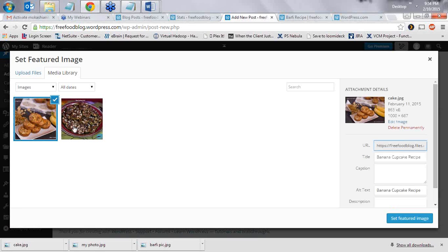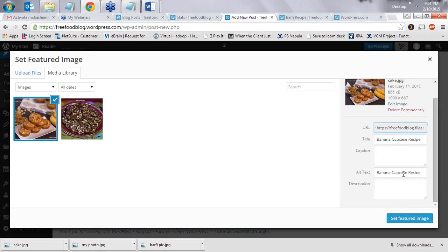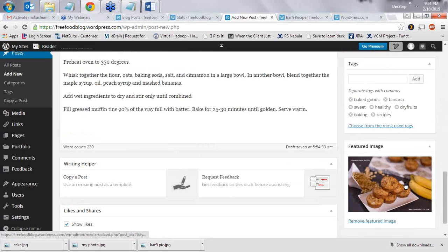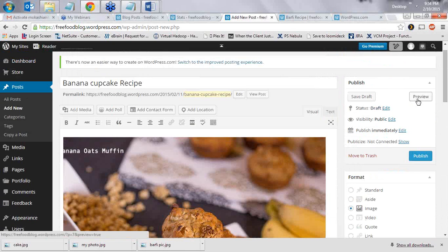So right now I'm just adding one image because it's easier for you guys to show. It's just a demo. But when you have multiple images, you can definitely change your featured image. You can add more images to your blog post. Your banana cupcake, we have already named it before, so it won't ask for any tags. Here it is. Now let's go and preview it.